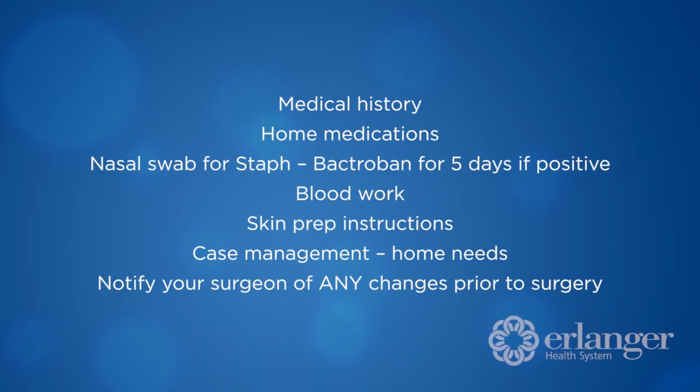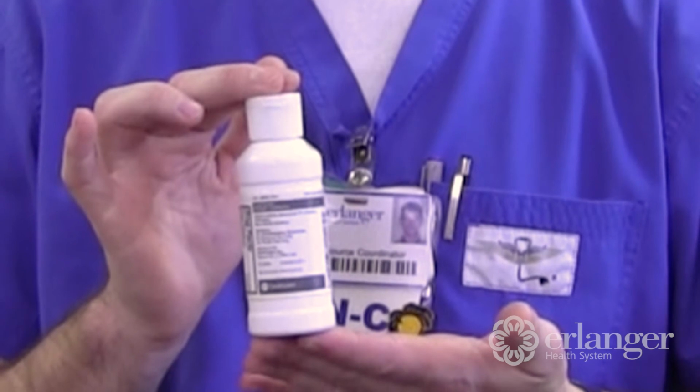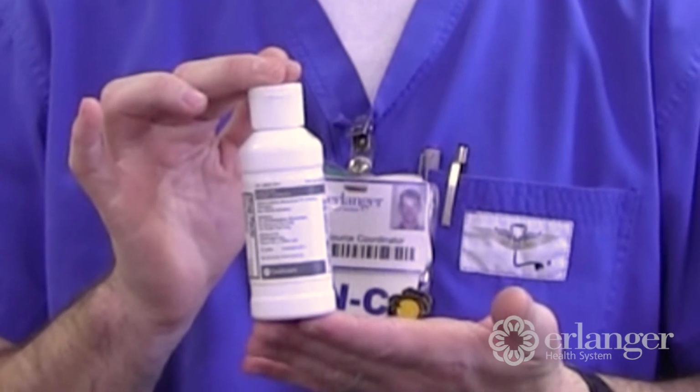For skin prep, to ensure that your skin is as bacteria-free as possible before surgery, we will give you a bottle of a soap called chlorhexidine gluconate, or CHG. You'll wash with the soap 2 times prior to surgery. The first time the evening before, and the second time the morning of surgery.